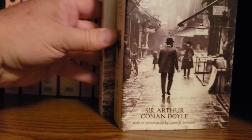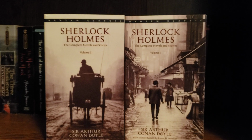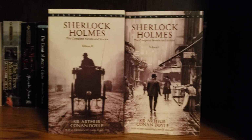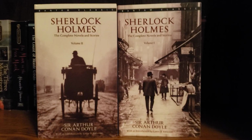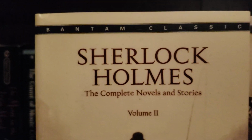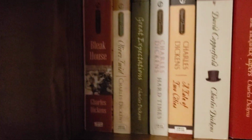And then, of course, on this shelf, last but not least, we have my Sherlock Holmes omnibuses. The both of them right there, they look pretty dope together. I mean, that looks like Sherlock Holmes. Even if it didn't say Sherlock Holmes, that looks like Sherlock Holmes. And those are, again, Bantam Classics. We will brush by here real quick. We will come back to these. Let's go continue with the paperbacks, though.